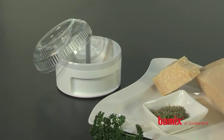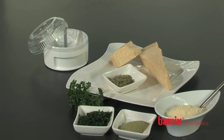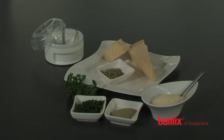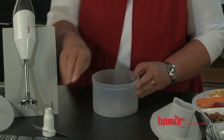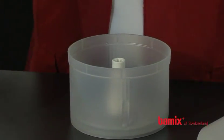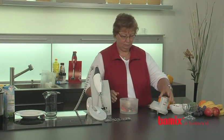Do you need larger quantities? Then chop the pesto with the multi-purpose blade or the meat blade in a larger container. The slicey is a major advance in our Bamix portfolio. The large mincing knife for meat and fish and the 5 attachments for slicing and grating vegetables, fruit or potatoes fully complete your Bamix.